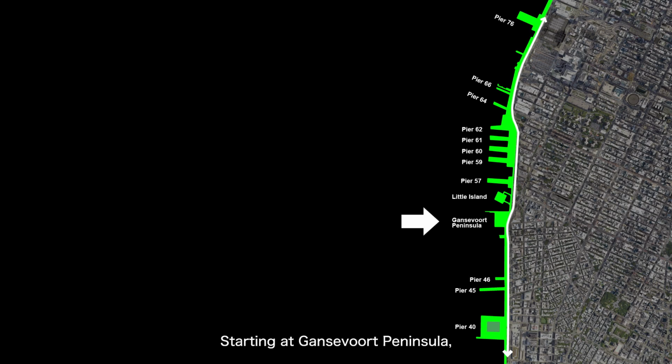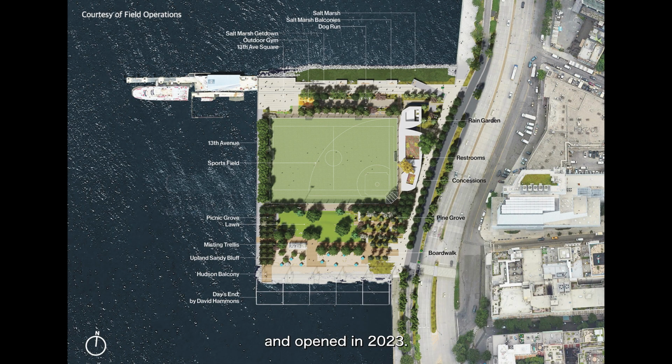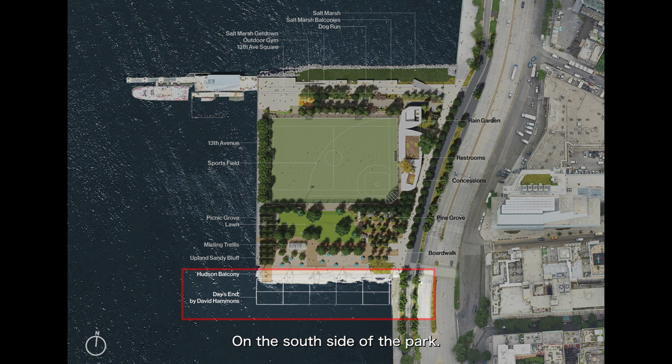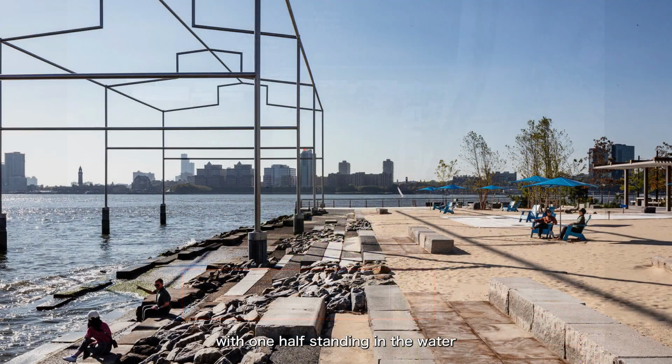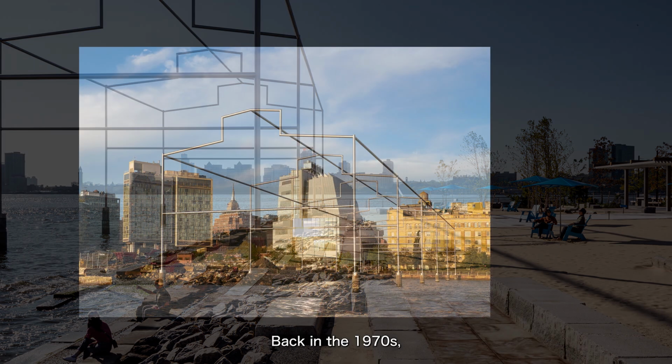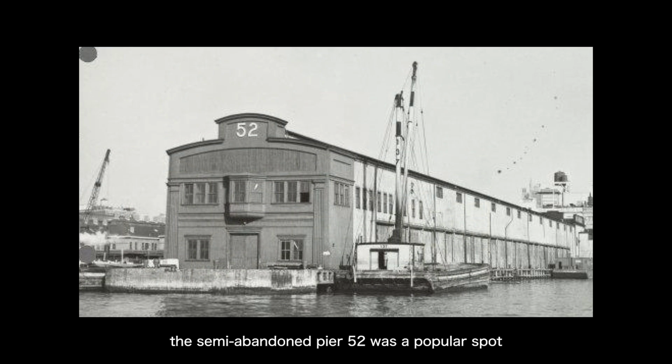Starting at Gansevoort Peninsula, the whole park was designed by Field Operations and opened in 2023. On the south side of the park, there's a cool art installation called Day's End, with one half standing in the water and the other half on land. This place used to be Pier 52. Back in the 1970s, the semi-abandoned Pier 52 was a popular spot for the LGBTQ community and artists.